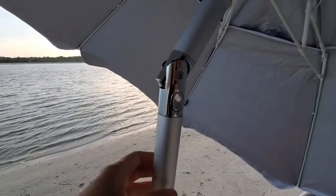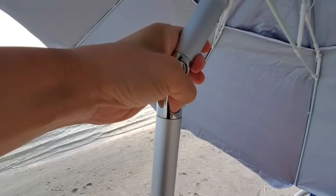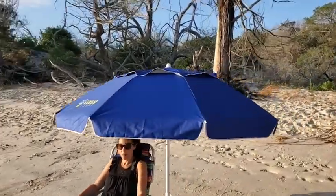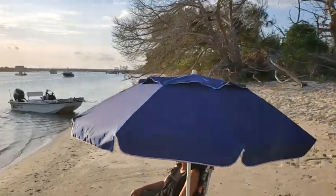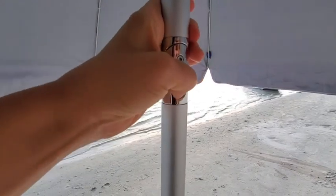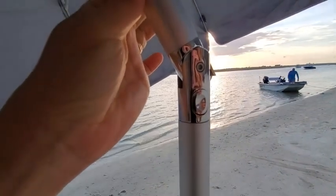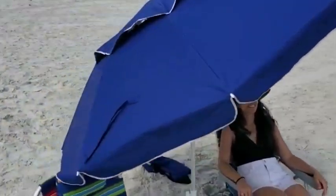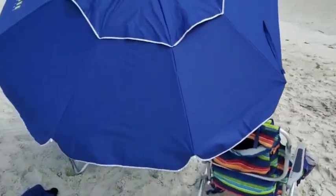I think the feature of it being able to tilt is also excellent because you can make sure that you have upright protection if that's what you need, or you can tilt it toward the sun and make sure that wherever the sun is, you are protected, comfortable, and cool.